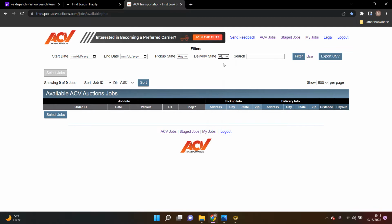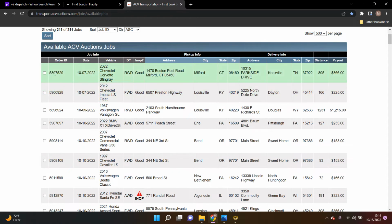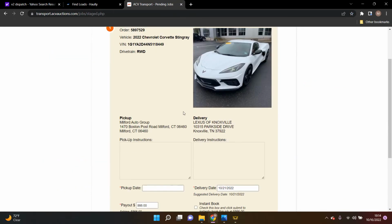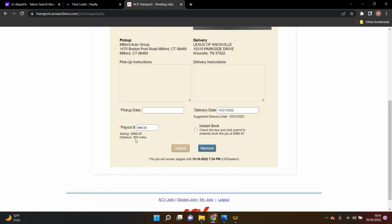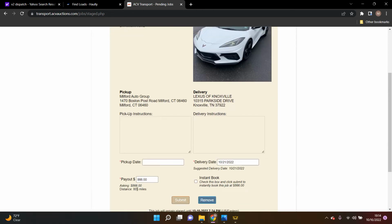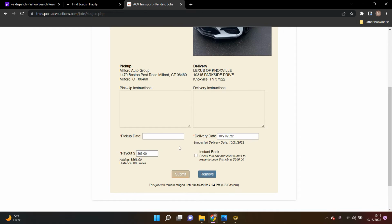So we'll just do any to any just to show you an example of it. Filter, you can go to it, click on it, go to select the job. If you want this vehicle, which I would not take, definitely not risking, this right here for $866. This is an expensive vehicle. You damage it, for $866 is really not worth it. You're gonna have to pay me more than that.